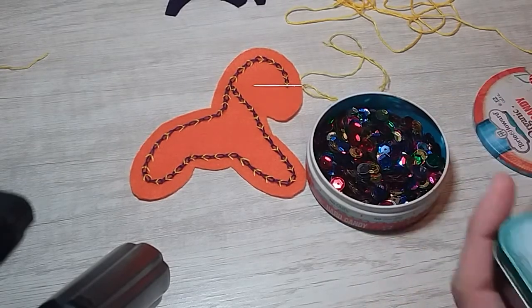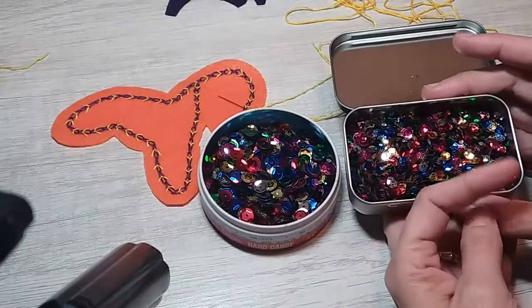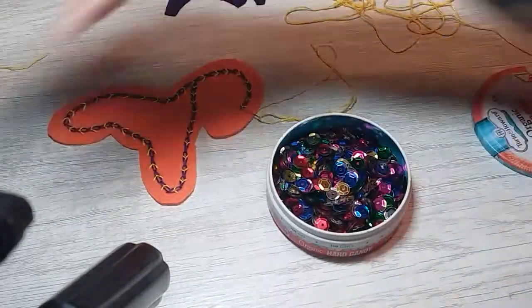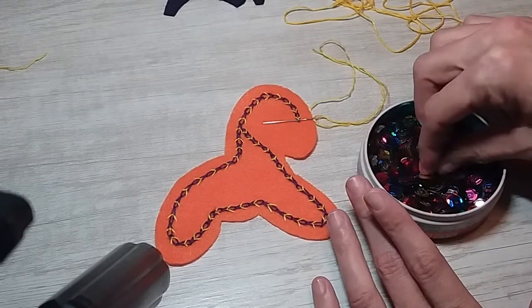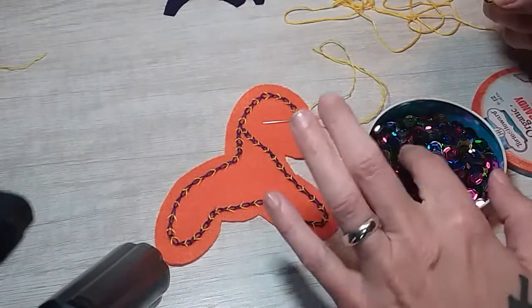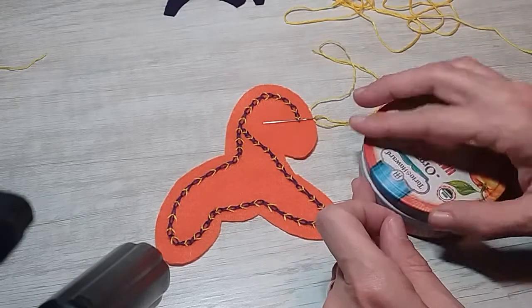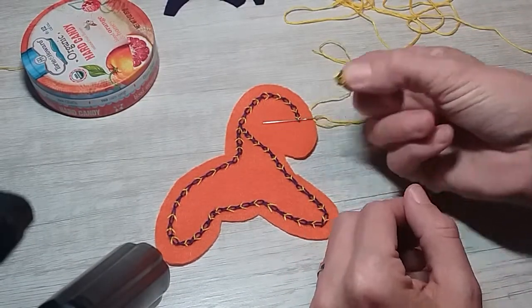And I also have these, you can just totally tell the difference in sizes. You're going to want to use a larger sequin for the forehead. So I went with, if I can pick one up, I'm going to go with gold. I tried the pink one and I thought it'd be kind of like the purple, but it didn't quite look right. So I'm going to go with the gold one here.